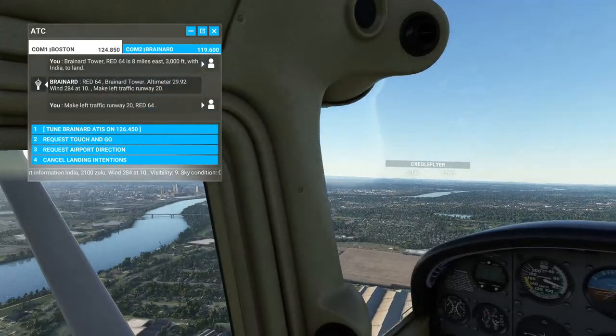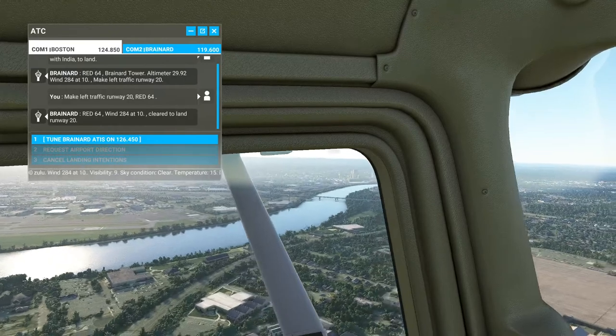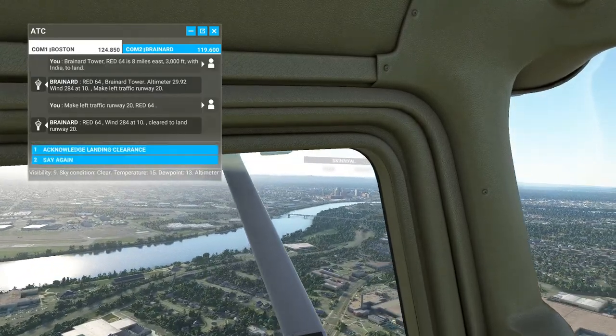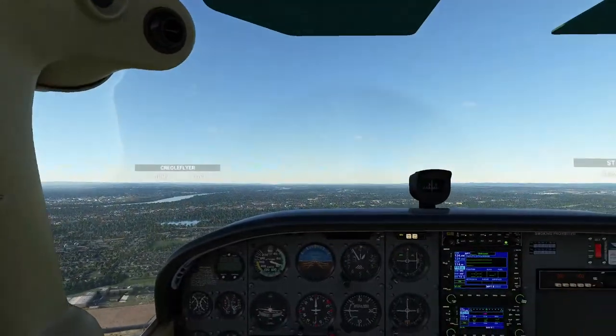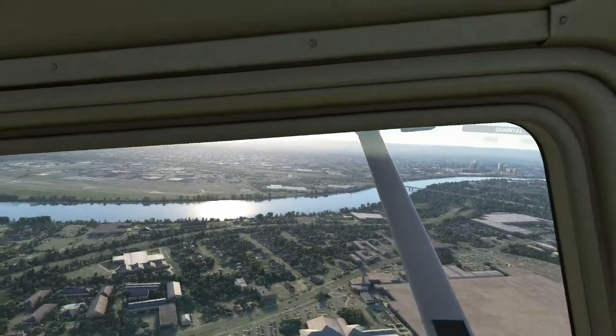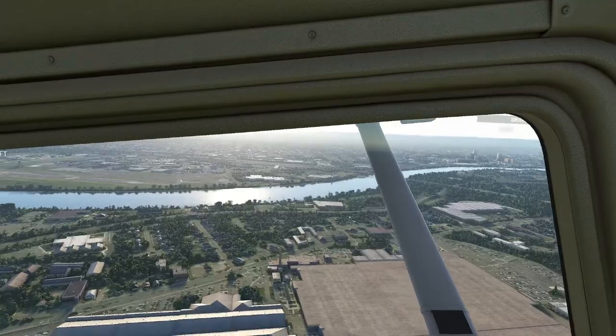See, they haven't given me permission to land yet. Guys, there it is. Clear to land 2-0. Clear to land runway 2-0. Delightful. Thank you, sir. Clear to land runway 2-0. Ugh, this thing is just so hard to keep stable. It's just a flight simulator thing. It makes you a better pilot, though, trust me. Come on, man. There we go.